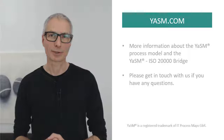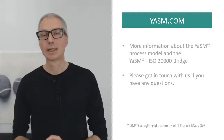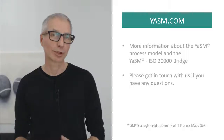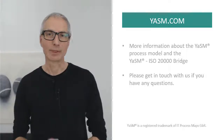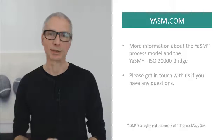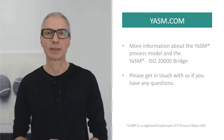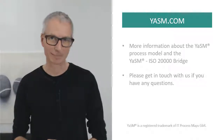So much about the YaSM ISO 20000 Bridge. I hope you will agree that it can accelerate your preparation for the ISO 20000 audit quite a bit, because it provides detailed recommendations for every single requirement, in the form of some 120 process diagrams and 100 document templates.